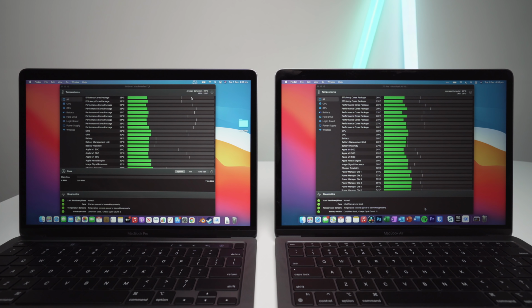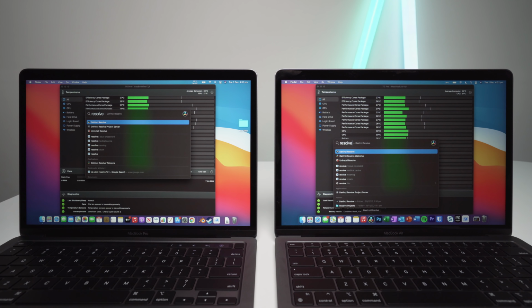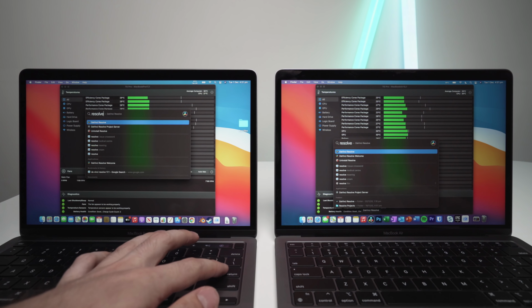Now in these tests, everything is going to be exactly the same. So same software version, same apps, same app versions, everything is exactly the same. It's literally just two machines that are different. So what we'll do for the first test is we'll do some rendering in Resolve. So we'll open up Resolve on both machines.